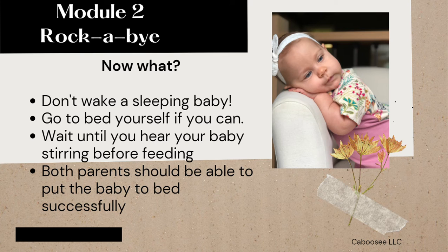But especially those first 2 months or so when your body is still healing and your hormones are adjusting, make sure you are getting enough sleep so that you're just not a disaster. So wait until you hear your baby stirring before feeding them. My babies never got to a hysterical crying. I would just hear them starting to wake up. I would look at the clock.